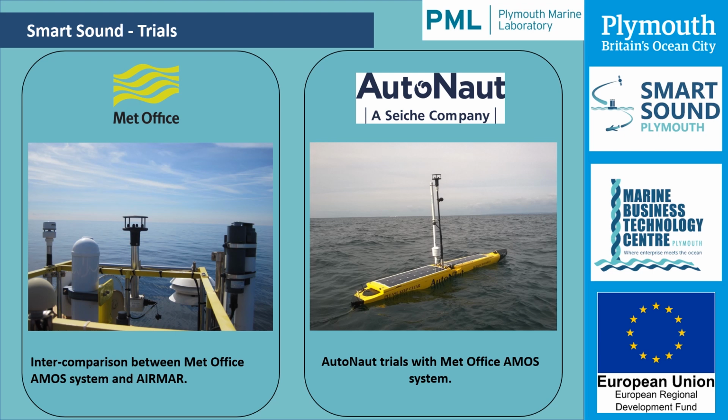And combined with that really is some of the work we've been doing with Autonaut, which is about equipping an Autonaut with a standard Met Office data collecting system, and then monitoring whether or not that is comparable to a more industry standard buoy platform. And that is about then being able to utilize an autonomous vessel to fill in the gaps in maybe the buoy network, but also if a buoy system goes down, it's about the ability to replace that quickly with an autonomous vessel whilst that buoy is being repaired and brought back into the network.